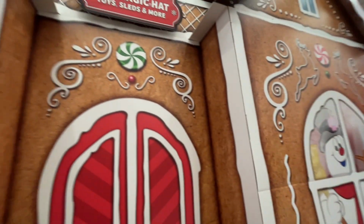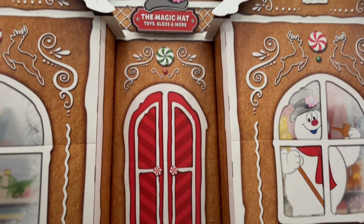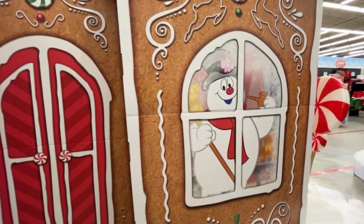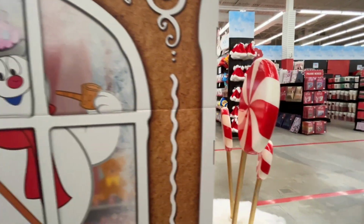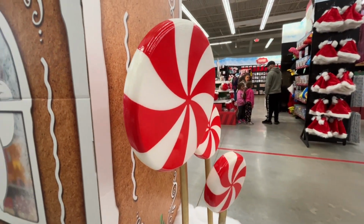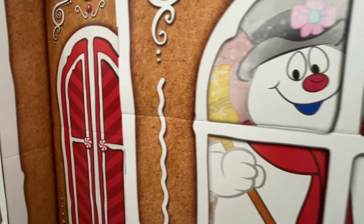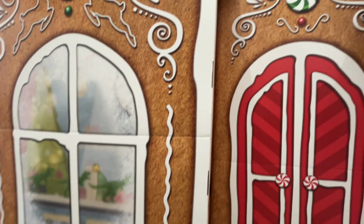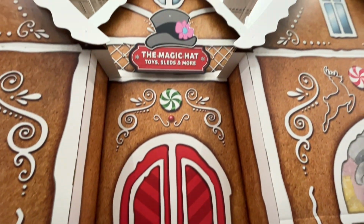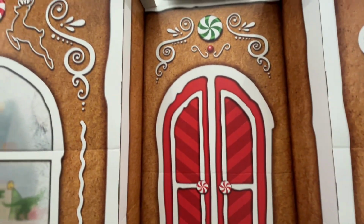Behind me, we have the Frosty the Snowman, the Magic Hat, toys, sleds, and more. They're also selling this, and right here we have Frosty in the window, which is really cool. And then they have some peppermint sticks, but you also can't buy those. But Frosty being in the window is really cool. Here's a bit of a closer look at the toys, sleds, and more. It's a really, really cool shop.